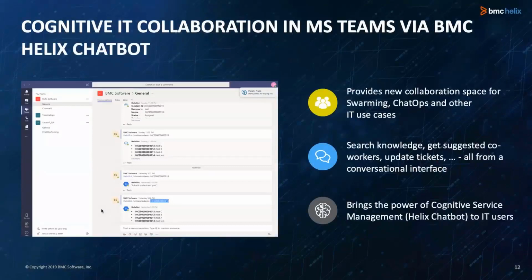If you recall, in 1902 we started talking about swarming as a new way of organizing your service desk that is a bit more aligned with the principles of DevOps and Agile. And we had introduced functionality in 1902 within our own Smart IT chat capability that supports this kind of swarming organization. For example, within that chat window, you could, through command lines, look up knowledge and find other people who are knowledgeable about an incident, all in support of this swarming capability, right?